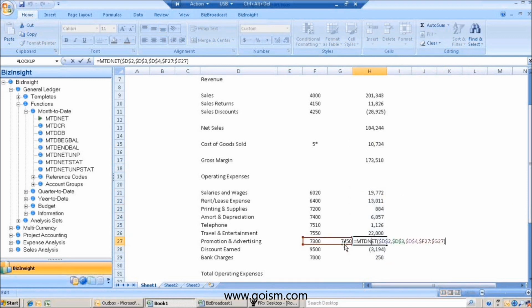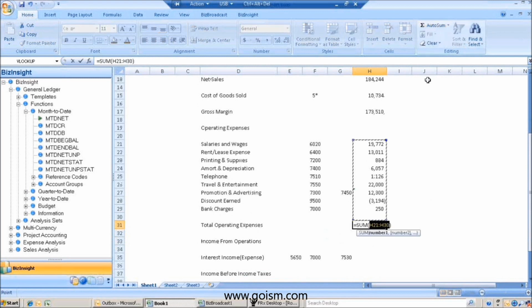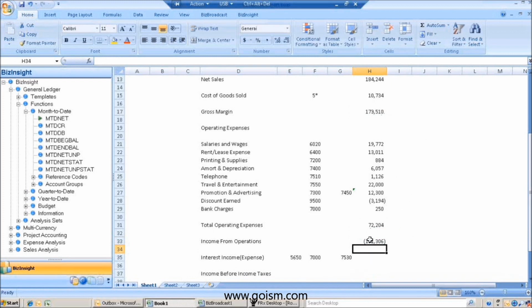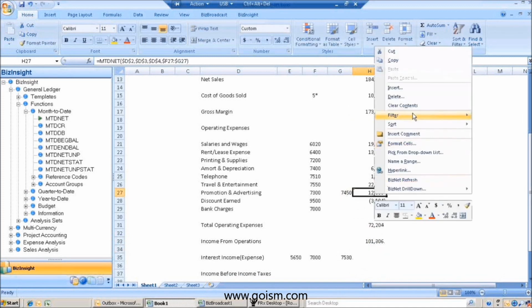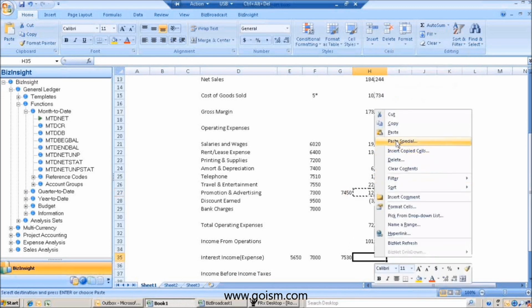extend this to include the range of accounts, hit enter, and again, another total here. And this is another formula. So we'll take our operating minus our gross margin. And I probably did that backwards. There we go. And again, we'll copy and paste. So you can kind of see I'm going to do this. It's not too difficult to replicate.